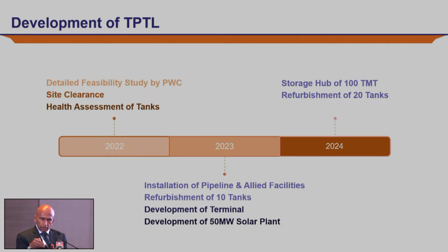First of all, the board decided that the development of 61 tanks be carried out in 2 phases. In the first phase, we would carry out the development of 10 tanks, and we would put 10 tanks into usage as early as possible. And subsequently, once this is done, then we would start working on the 61 tanks.